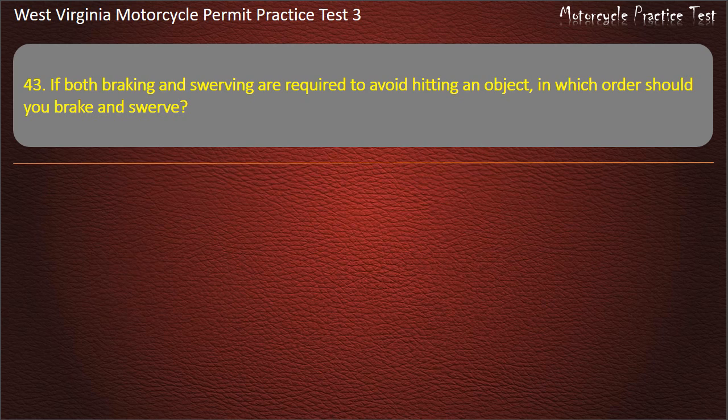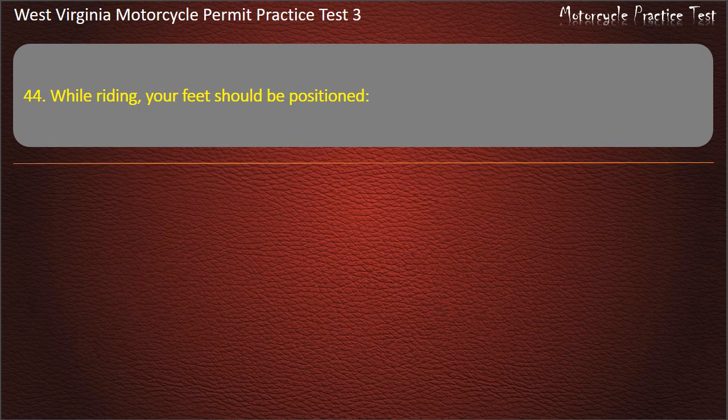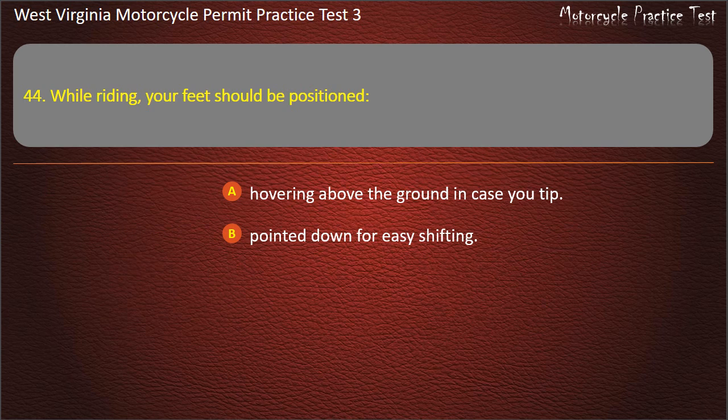Question 43. If both braking and swerving are required to avoid hitting an object, in which order should you brake and swerve? Brake while swerving. Brake before or after swerving. You can only brake before swerving, never after. Swerve while braking. Answer. Brake before or after swerving. Question 44. While riding, your feet should be positioned hovering above the ground in case you dip. Pointed down for easy shifting. Firmly on the footrests. As far forward as possible. Answer. Firmly on the footrests.